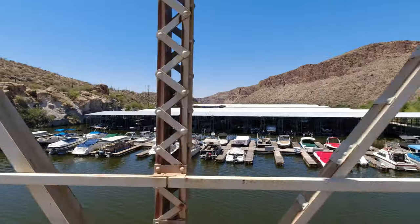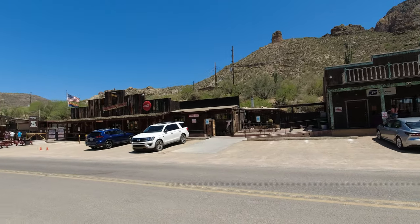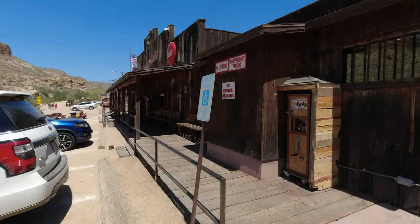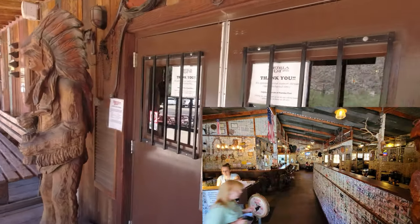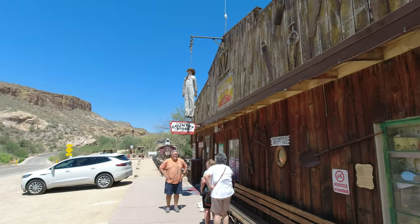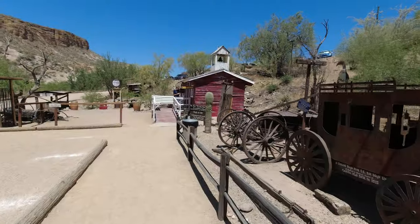This is the marina. And this is just 2 miles away from the lake. This is Tortilla Flat. And that's the Superstition Saloon. Somebody's hanging up there. Hello. And that little shack is a museum.